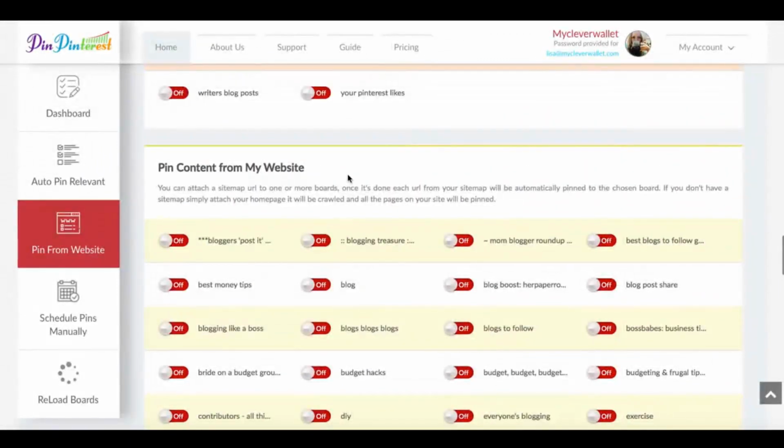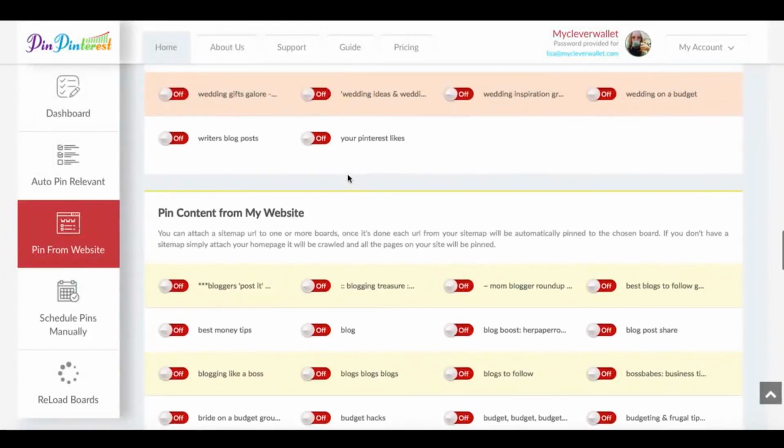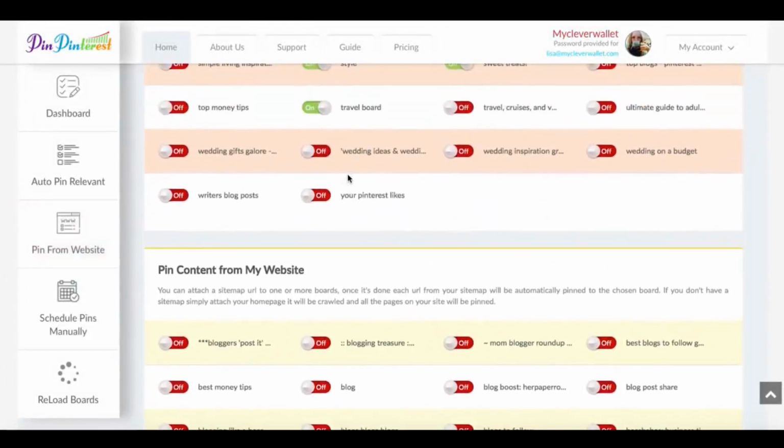Now, personally, I don't use this feature too often because I am a control freak and like to be in control of what time my pins go out on Pinterest, because I want to make sure that the most people are going to be on Pinterest to see my pins.